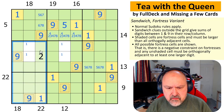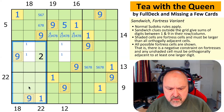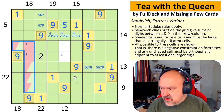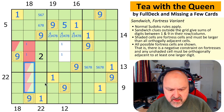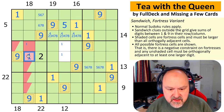So I've got 90 minus 22, which is 58. Sorry, 80 minus 22, which is 58. Take off this 17, got me to 41. Take off another 9, gets me to 32. So what I'm down to now is these cells. Those cells are 32. Now, in here is 18. If I take 18 off 32, I'm at 14. And it's got to be 13 once I take the one off. So if the one was here, this would have to be 13. That's not going to work. This is the one.